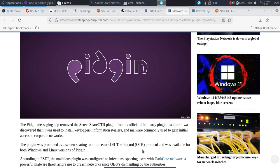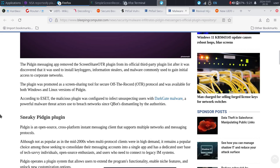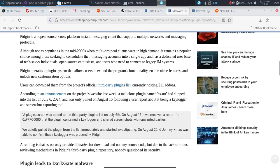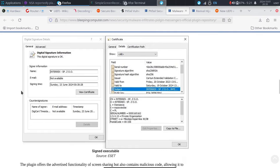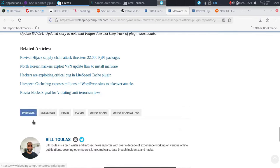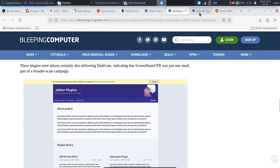And using this plugin would allow you to encrypt it, and it was called Off the Record. Well, somebody has put malicious code into that plugin, and it basically has affected people with something called DarkGate malware. Some of this was meant to capture screens and do various other things. I haven't used Off the Record in a very long time, but it just shows that the supply chain, however you want to look at that, is very vulnerable to these types of attacks.